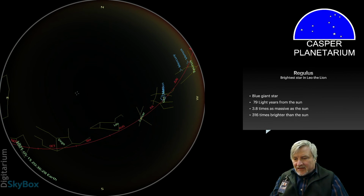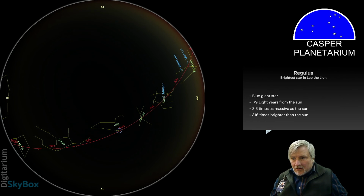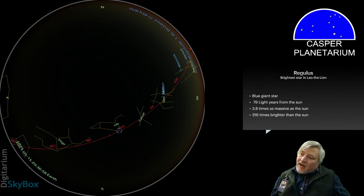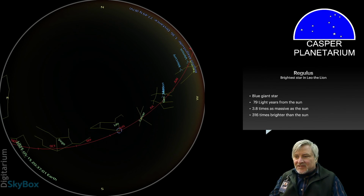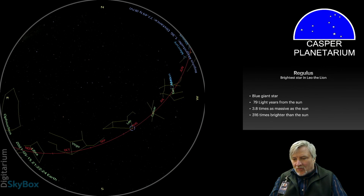Now, another really bright object that is along the ecliptic is the star Regulus in the constellation Leo the Lion. Okay, so here we've got Leo the Lion, and right there is the star Regulus. Now, Regulus, let me turn on our information here. Regulus is a blue giant star, about 79 light years from Earth, 77 to 79 light years. It's 3.8 times more mass of the Sun and 316 times brighter than the Sun. So if we speed up time, so we can see our stars, there is where Regulus is.